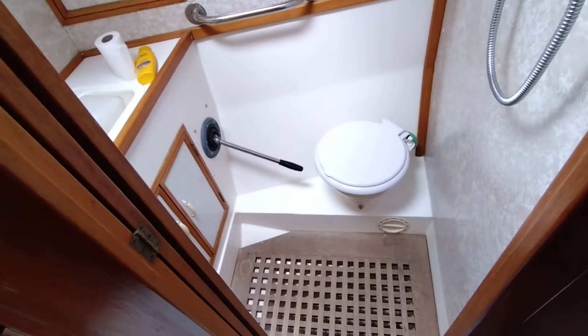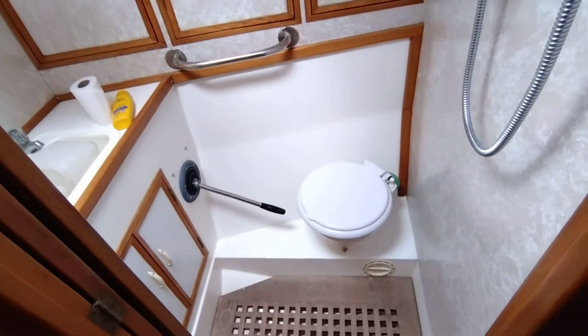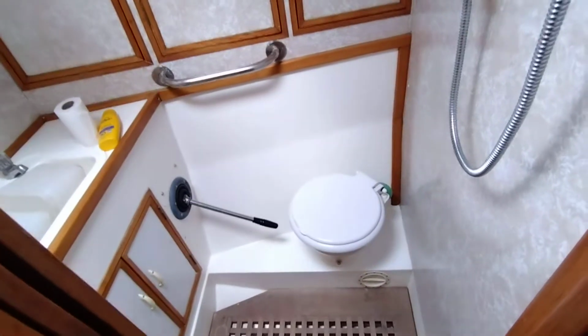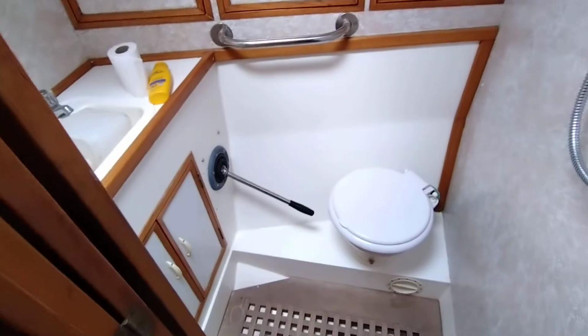So stand by for that. But this is nice and big. I'd be reluctant to actually replace this with a composting toilet because it takes up a lot of space in here. So it takes up a lot of space in the heads. But yeah, I'm in two minds as to what to do with the shower and those kind of things.